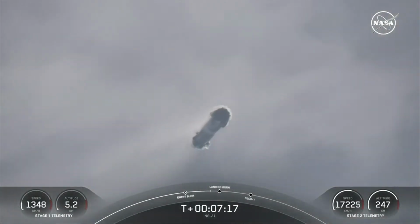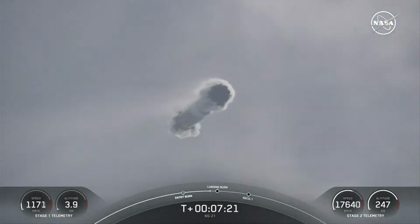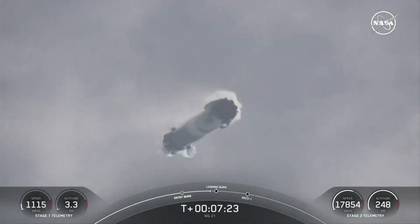Stage 1 transonic. Amazing view of the Falcon 9 booster as it makes its way back to landing zone 1 at Cape Canaveral Space Force Station in Florida.